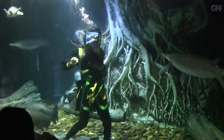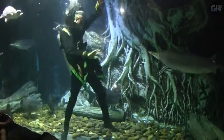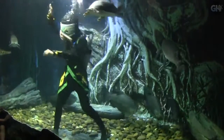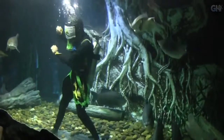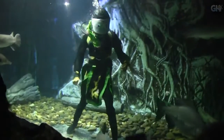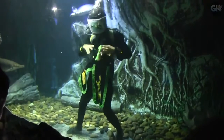Here may be a good time to tell you that visitors to Underwater World can pay to go diving with the fish. When I visited, prices started at 3,000 baht for 1 hour. It is unclear whether or not you are required to dance.